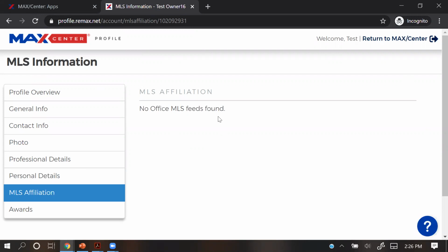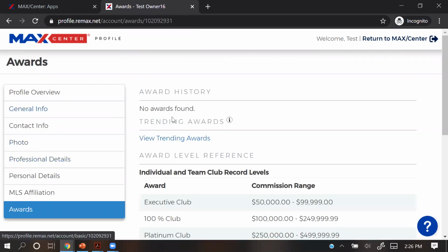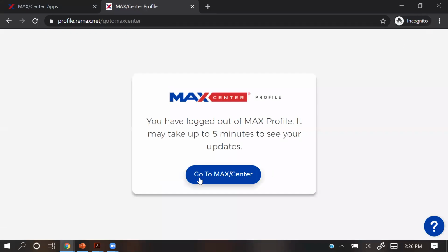Finally, MLS affiliations. Yours will populate here. You want to make sure those are accurate. And then any awards that you've earned while you're at RE/MAX will appear here. And you can see the premium clubs that people aspire to. So that is the MAX Center profile setup that I want to make sure people understand is the basic input you have to do.